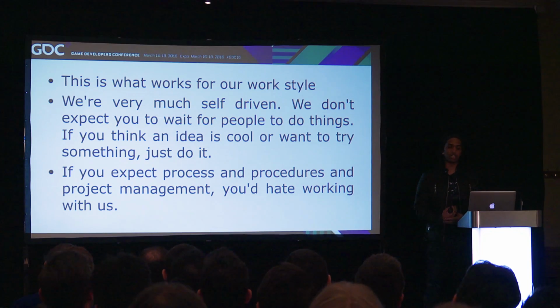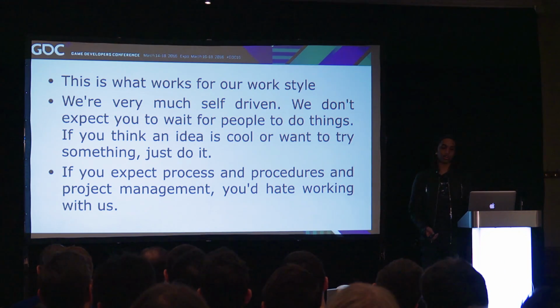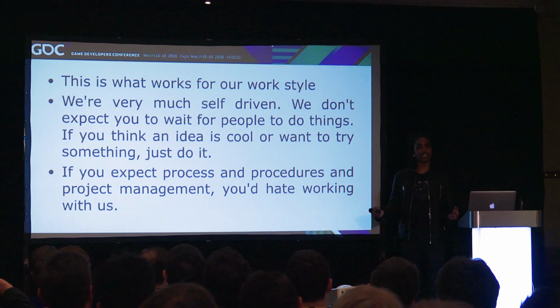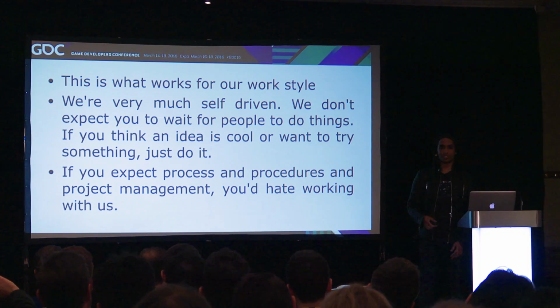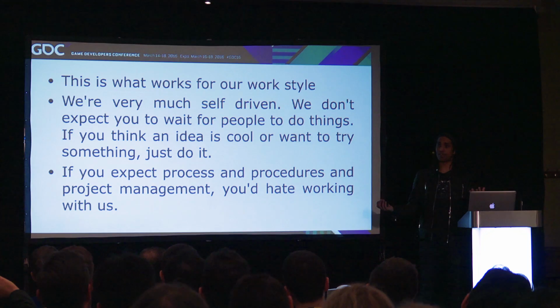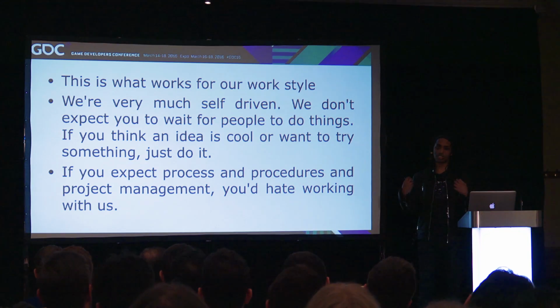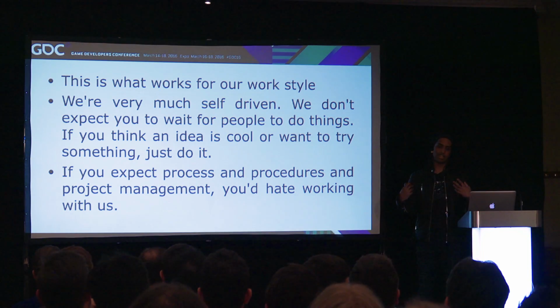We're very much self-driven. Some of the other things that help this style of work for us: we don't expect people to wait to do things. We just expect you to take initiative and do things on your own. One of the growing pains we've learned is that we just assumed everybody is like this, like, oh man, process is the worst, I don't want to have to ask someone or be told what to do. The reality is there are different styles of work. For us, we want you to come up with awesome, crazy ideas and be motivated to do it, because that's how we operate.